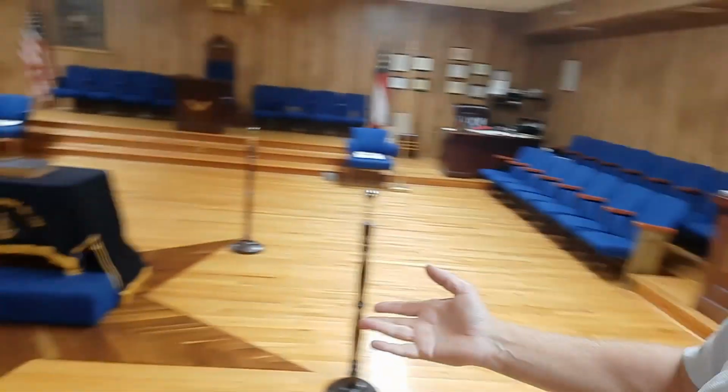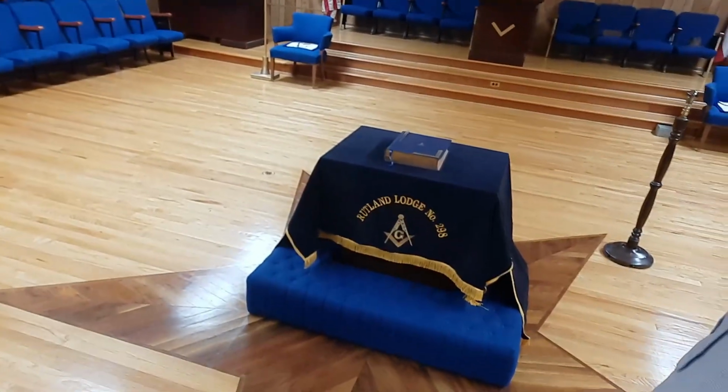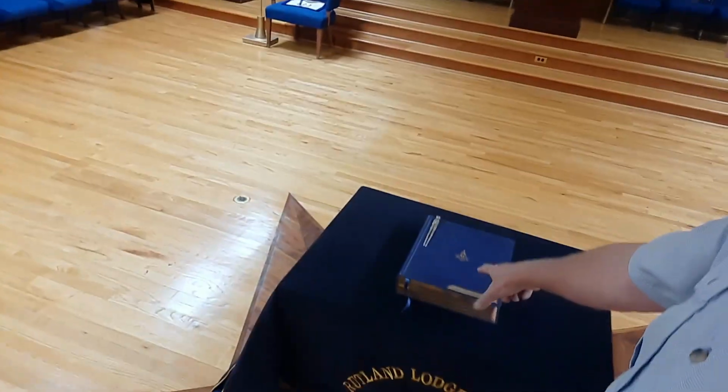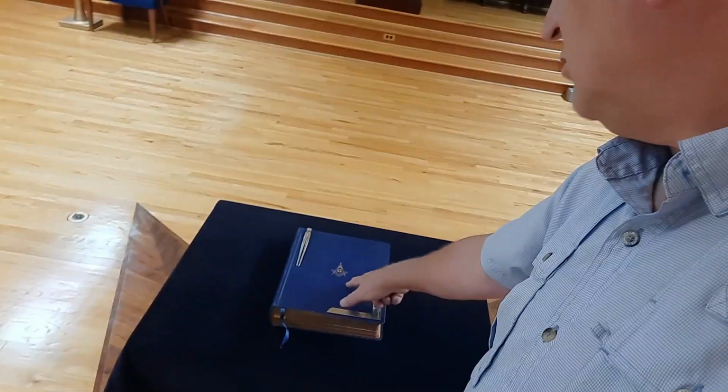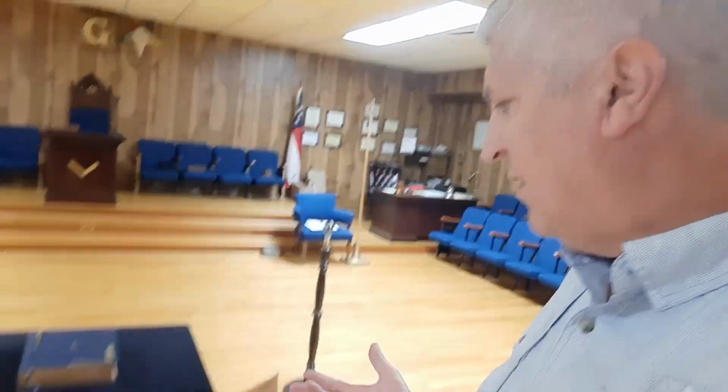And of course the altar here, which I don't really think I mentioned. Check the square and compasses. Even the square and compasses are on this book, which should be a King James Version of the Holy Bible, depicting the local religion of this area is what they use.